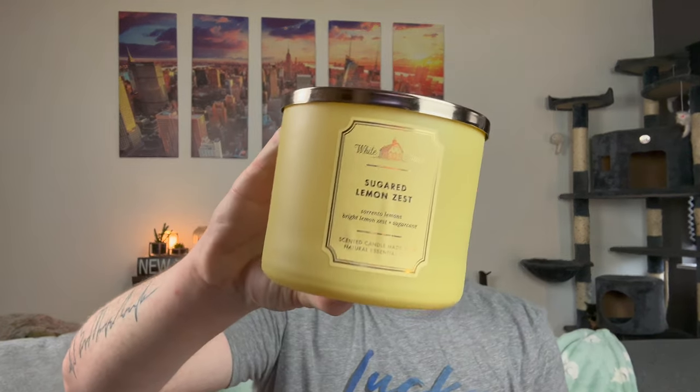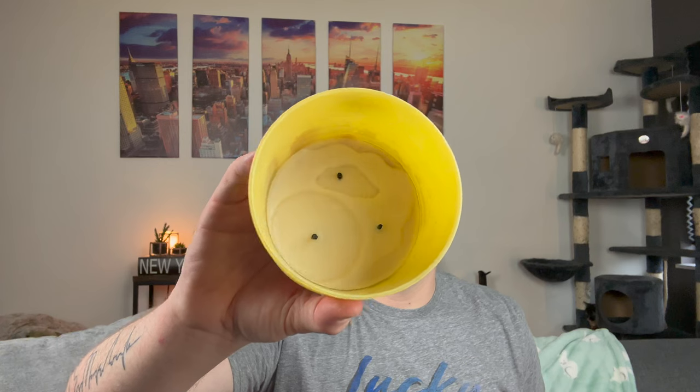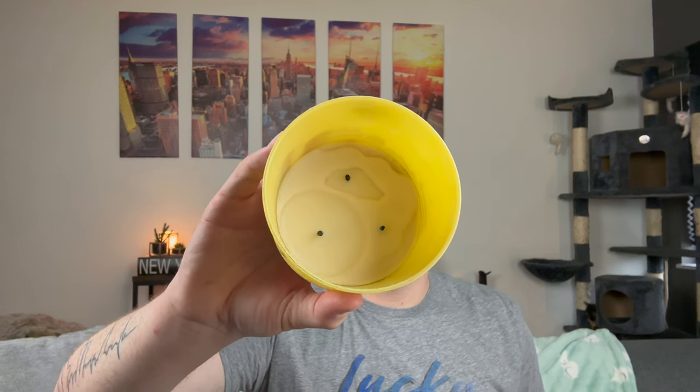Sugared lemon zest. Label's a little bit bubbled there. This is tangy Sorrento lemons, bright lemon zest, and fresh sugar cane. Okay, now this guy, I just moved it because I thought it was finished and it swirled around, but it did burn all the way down to the bottom. Low flames after the first burn. First burn, great. High flames, strong throw. Second burn, third, all the way down, super low flames, and I could barely smell it in my kitchen. I like having a lemon scent in the kitchen, but it just did not perform.